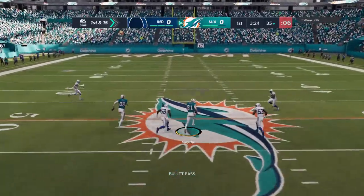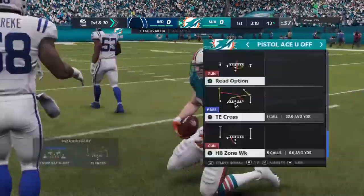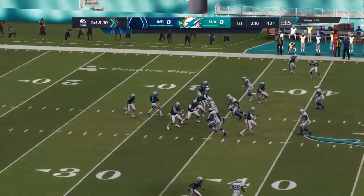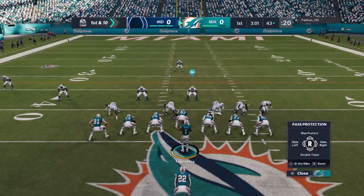Again, they will throw it with Tagovailoa. That's caught by the Notre Dame man. It's Durham Smythe. And they're going to have this across midfield and inside the 45. A well-executed 22-yard gain. 1st and 10 at the 43-yard line.